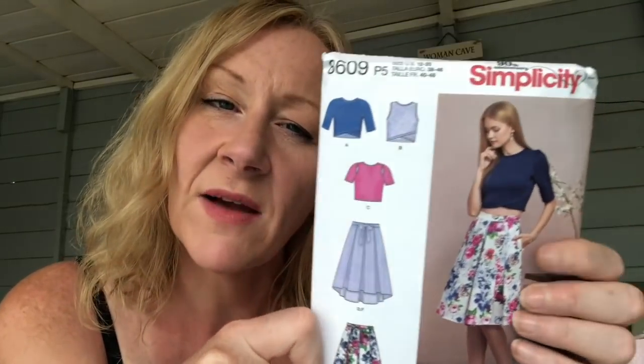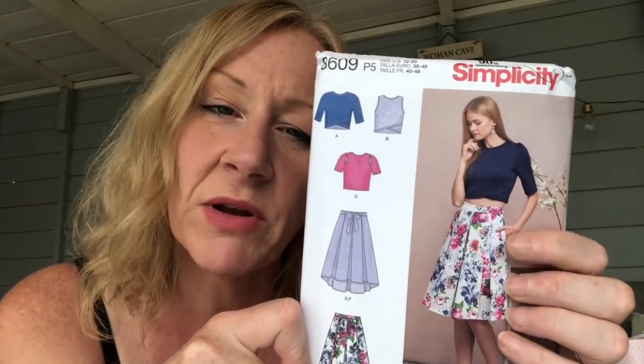Now this pattern is, again, I think for the top is for knits, obviously lightweight knits, and the bottom you can make out of all sorts of woven fabrics, so depending on what you use will depend on how much structure and shape it holds. This is obviously quite a structured fabric to hold that kind of shape. I guess you could make it out of something a bit more flowy. So yeah, I really like that combination. I think that's really nice.